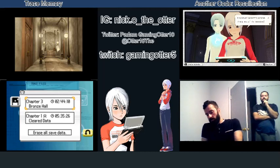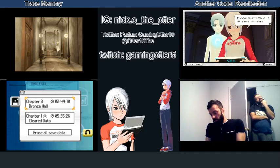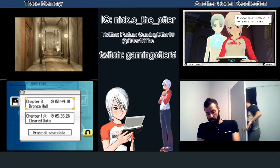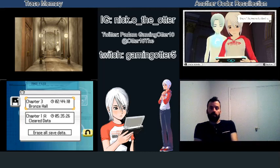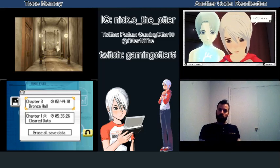I've never seen this screen. Is this a map of the mansion? One of the rooms is glowing. What's this? Another key. I have no idea. Another key.